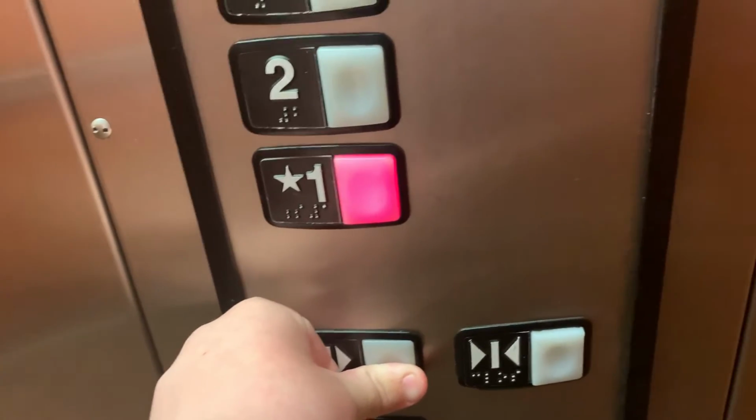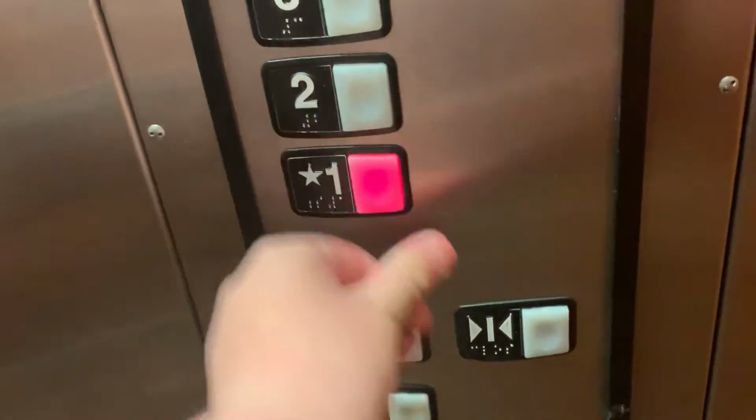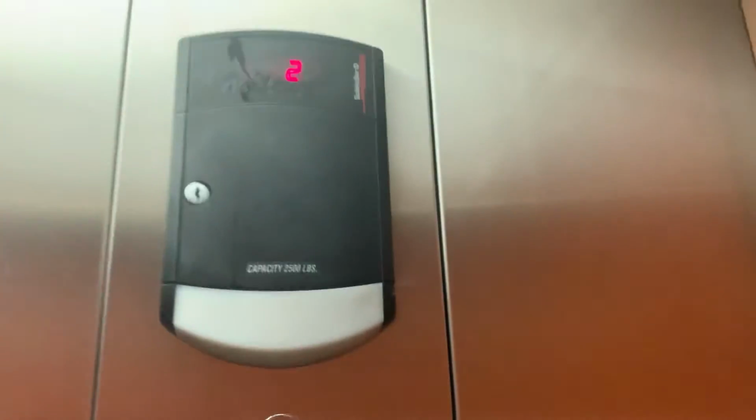Going down? Yes. What level? One. One? The basement. There's only 1 and 2 that you can travel between on this elevator.